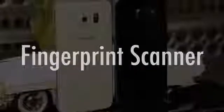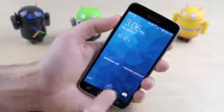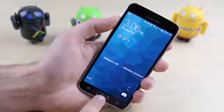4. Fingerprint scanner. So you may be thinking, the Galaxy S5 already had a fingerprint scanner. Why would it be considered a new feature on the Galaxy S6? Well, the S5's fingerprint scanner was a swipe-based scanner where you'd swipe your finger across the home button to unlock your phone. And to be perfectly honest, it didn't work very well, at least compared to the one on the iPhone 5S and iPhone 6.